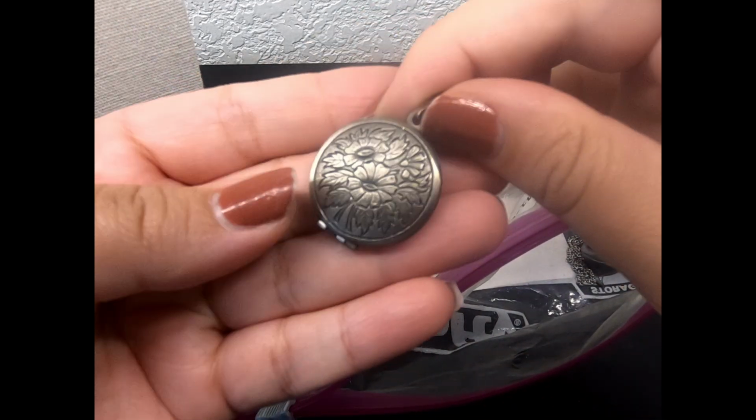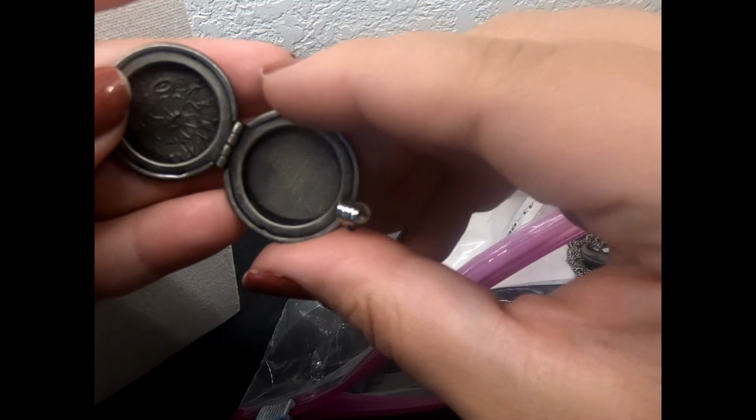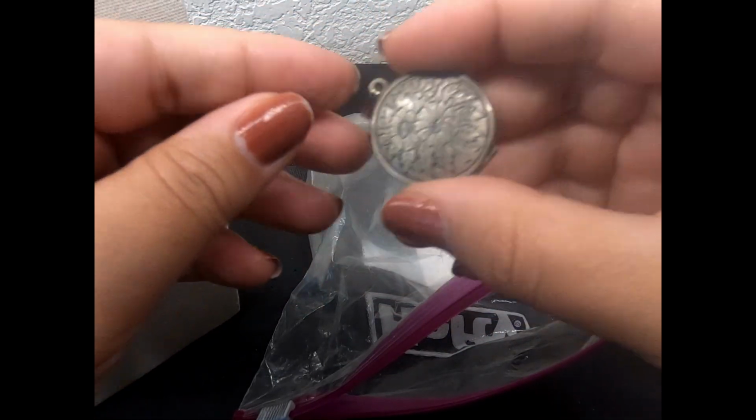Oh, we have another little locket pendant. These look like sunflowers on the front. And there's the inside. Yeah, that's really pretty.